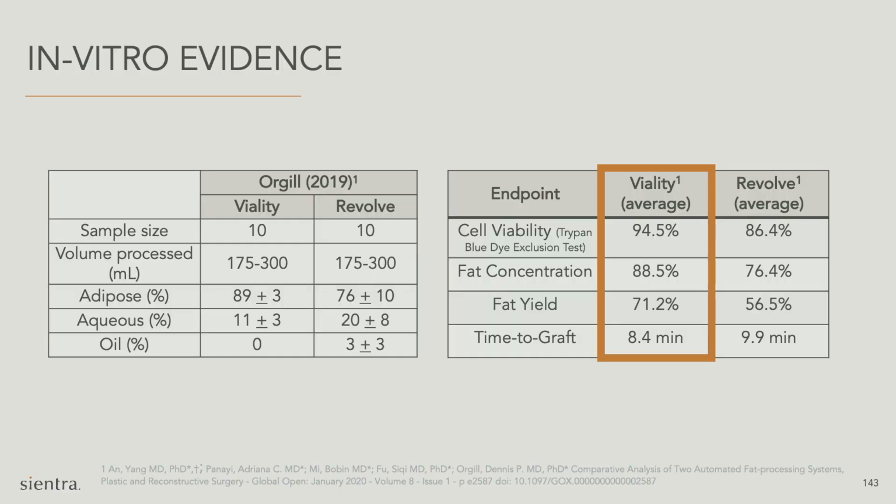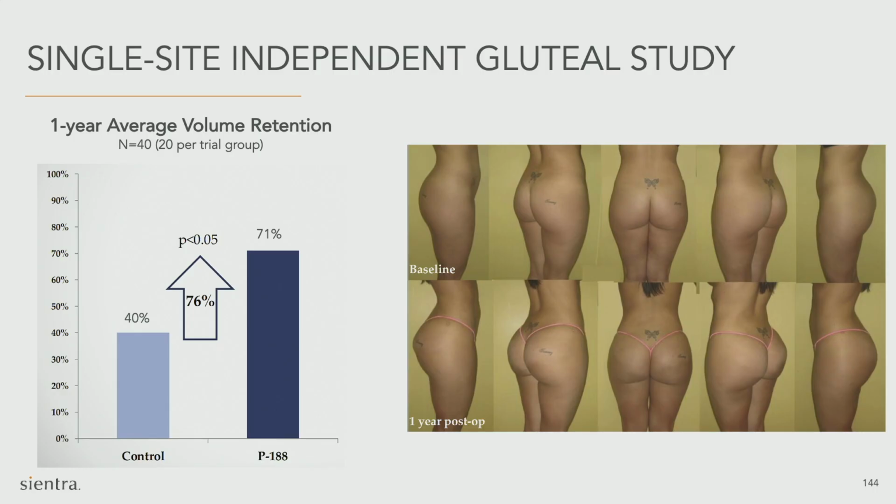Again, more in vitro data against Revolve, which is one of the market leaders in fat grafting, not only shows higher percentages of fat and higher cell viability, but what I like the most, a lot of predictability and consistency. Low standard deviations that tells you that what you're getting is very close to what you can expect to maintain. 12-month gluteal study, single-site independent, 10 patients just with the saline wash, 10 patients with the Oraclens wash, 71% average retention measured with 3D imaging with the Oraclens wash versus 40%, which is what typically you would expect with your saline wash. So very exciting data.